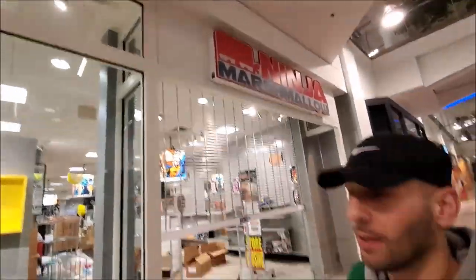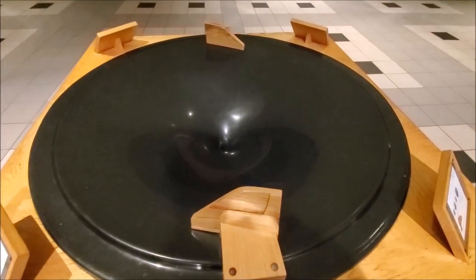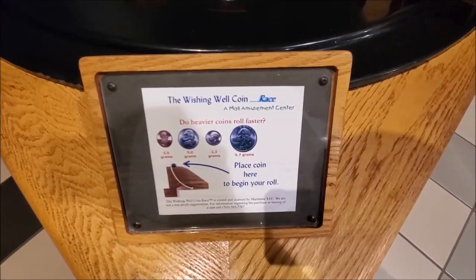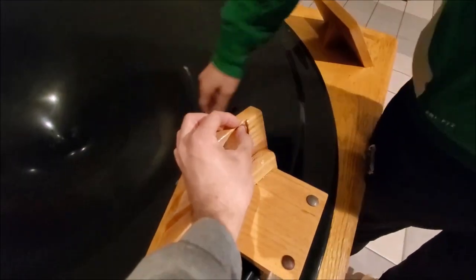We're actually going to go here real quick. He's a good guy. He's good people. So here we are. This is going to be the next event, supposedly. We can call it the coin throwing challenge. Now, what you're supposed to do is take the coin, and you're supposed to just place it here. What are you doing? Pick that up. We can't be littering. My bad.